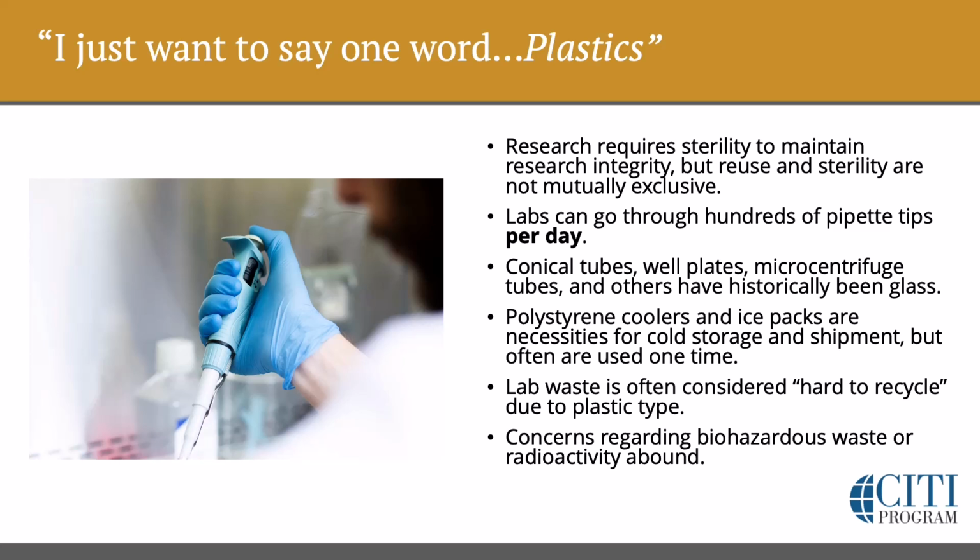So when you're working in a lab and you're pipetting, you can actually go through hundreds of pipette tips per day. And then you have other plastic wastes like conical tubes and well plates and microcentrifuge tubes. All of these in modern day labs are made from plastics.